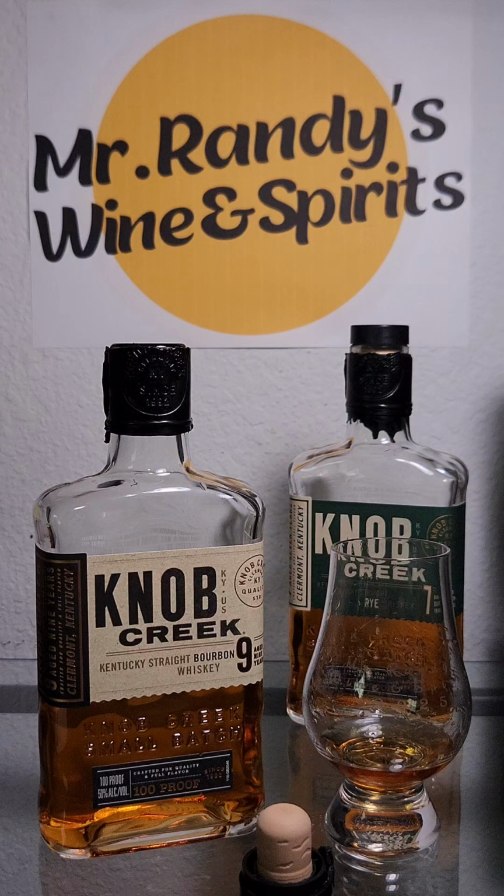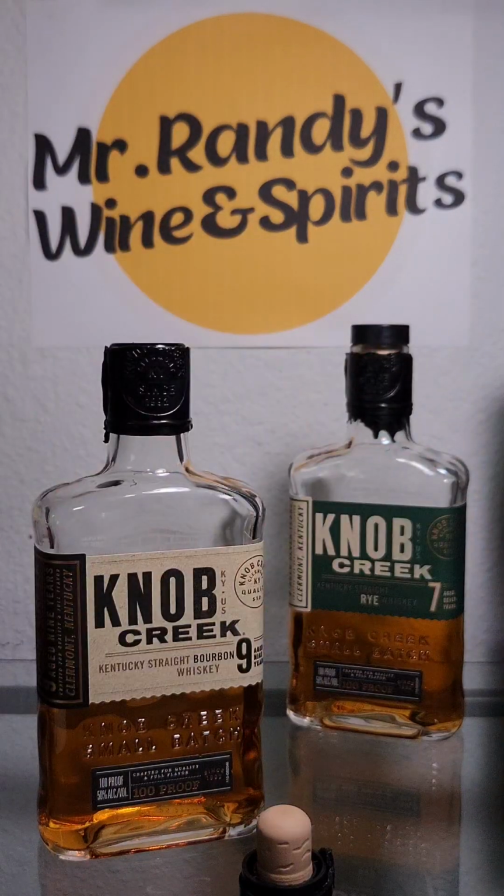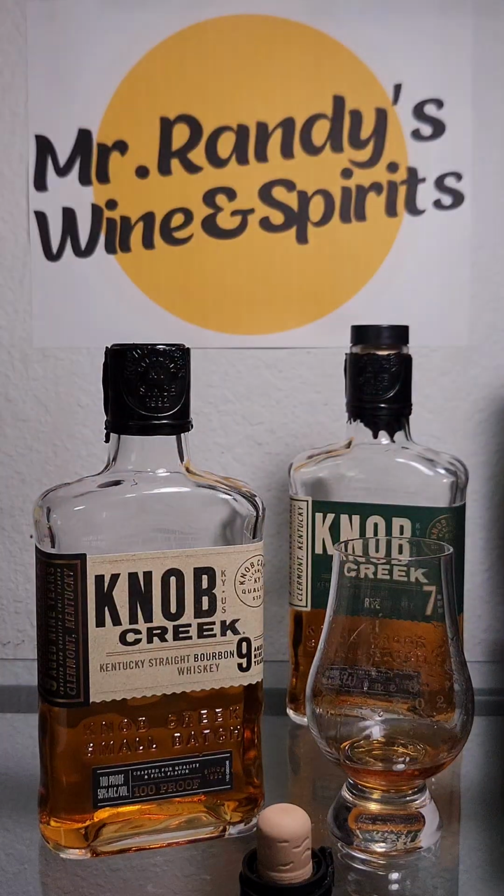I did get these both at the same time, not from my main store because I wanted to get both of them at the same time, and my main store didn't have both of them. I didn't carry one of them. I forget which one, but it's not important. What is important is that at the time I did not know that the rye was only a 7-year, while the original expression of the bourbon was a 9-year. I hope that really doesn't make a big deal when it comes to the comparison head-to-head video. That's coming down the pipeline. Make sure to look out for it.